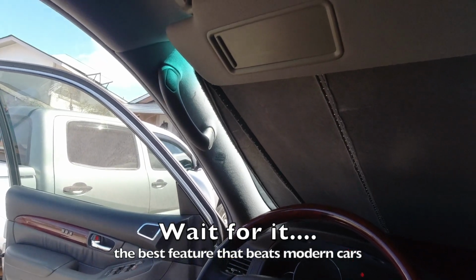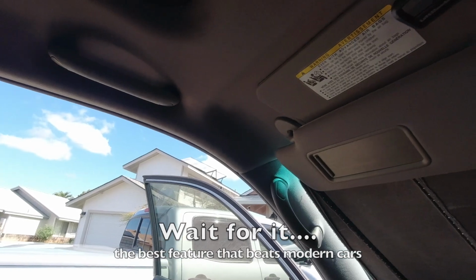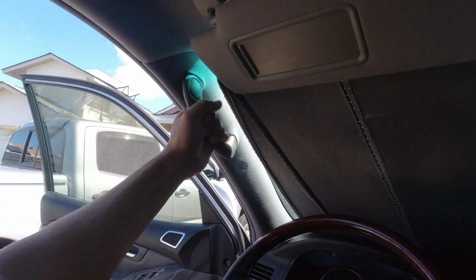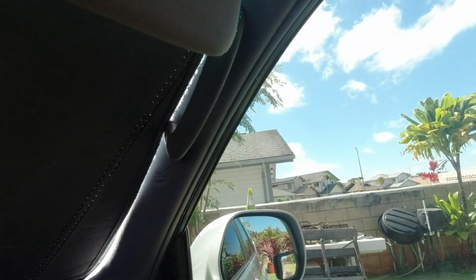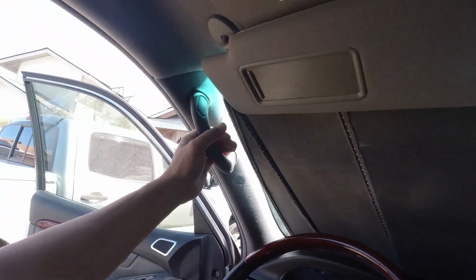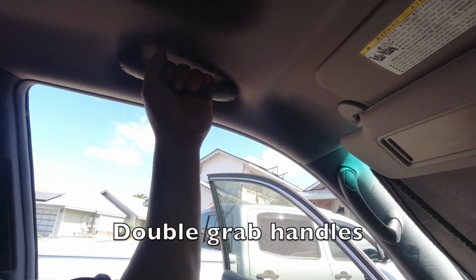SUV, this old school SUV. Look, you see something here? You see something here that you don't see in modern cars? You see an A-pillar grab handle. Okay, that's cool. And they got another one right there. Okay, that's cool. But you know, you see something else? Boom, they got another grab handle.